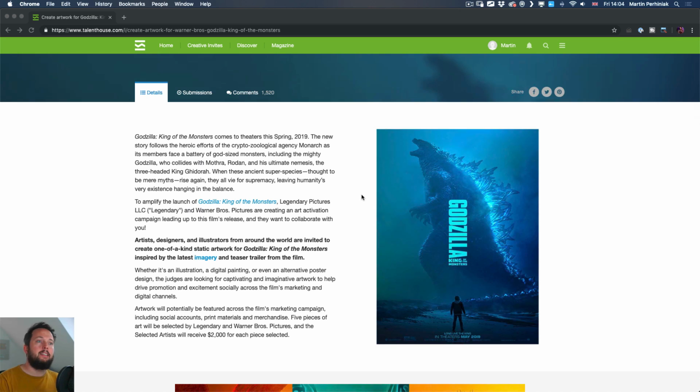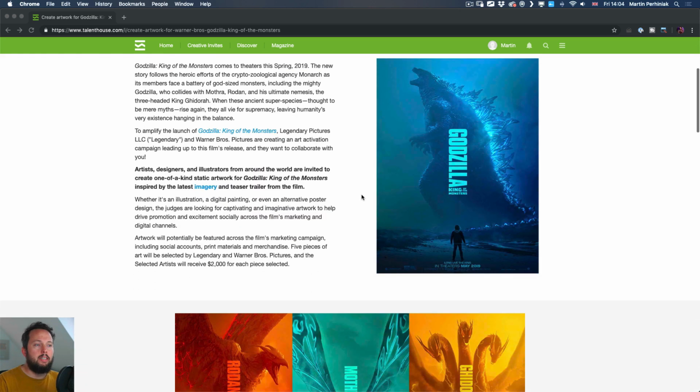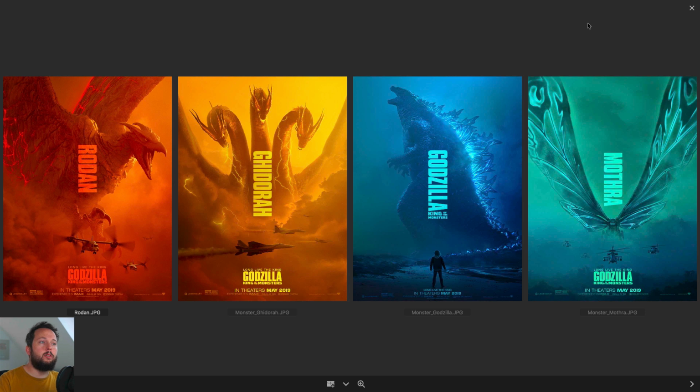Whoever entered this competition could download these images. So these 4 posters were the main references included. And these posters also show really well the 4 monsters or kaijus. So we have Rodan, we have King Ghidorah, and we have Mothra besides Godzilla. By the way, I really like these posters. So they all show the scale really well. So there's always an indication of something that we can relate to. And then in comparison to that, we see the scale of these monsters.